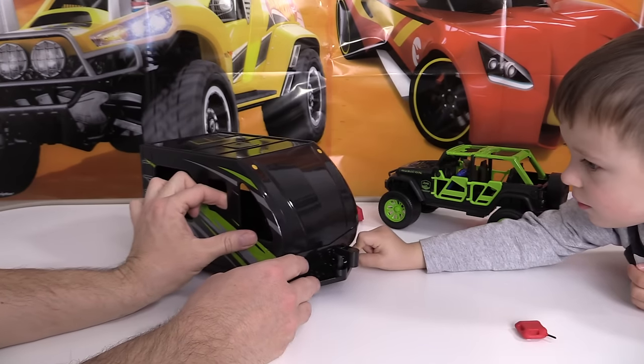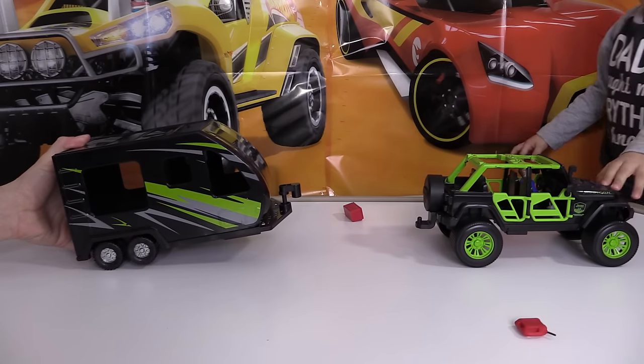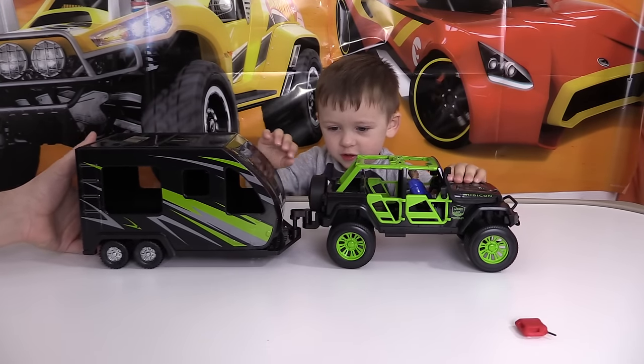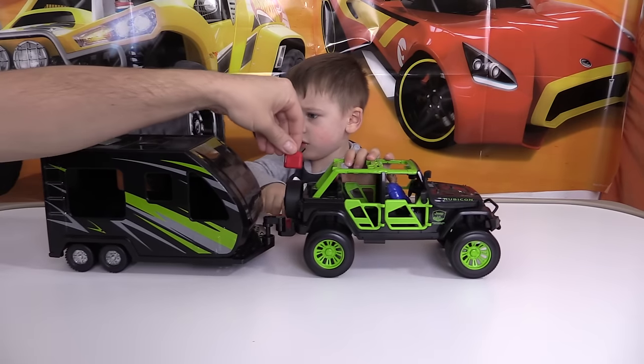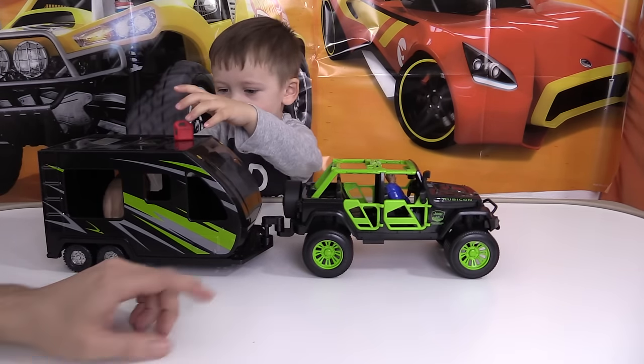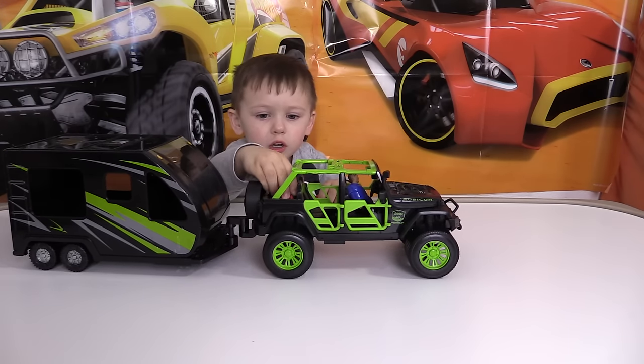All right, Evan, back that Jeep up. Back it up to the trailer. All right, Evan, load up the gasoline, yeah, and the toolbox. Let's put it in the back of the truck. Or in the back of the Jeep, actually.